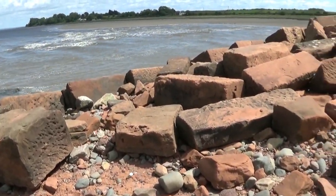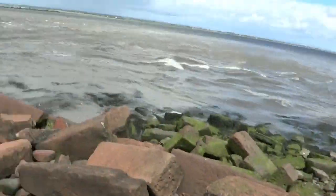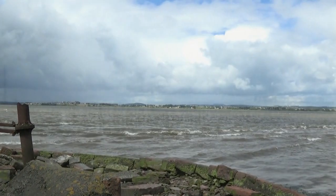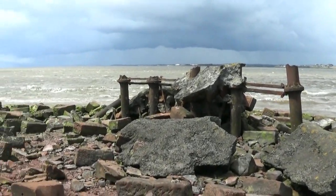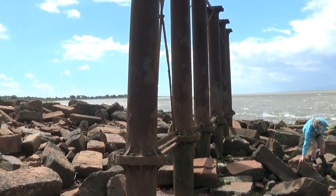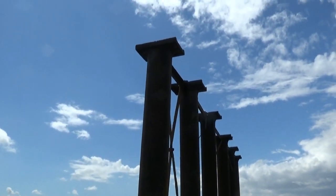But wouldn't it be wonderful if such a thing could be resurrected, as it were, and have a cycle path going right across to Annan Foot, because that's what it is over there, Annan, on the Dumfries and Galloway shoreline. Yeah. Brilliant, eh? Railway archaeology.